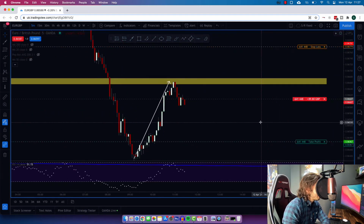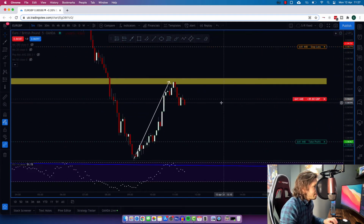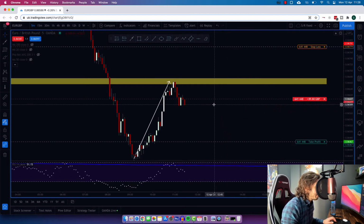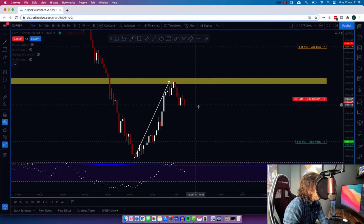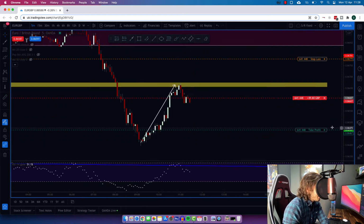Like I said, we've still got a long way to go for this trade. It's barely started moving. Currently up £89. Let's see how many pips we've got to go. Yeah, so another 12 to 13 pips to go. I'll keep you updated on the trade, show you how I'm going to manage this.